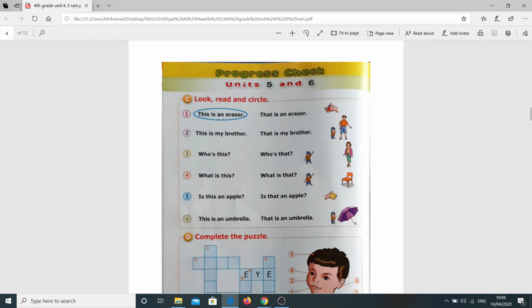This is an eraser or that is an eraser. Look at the eraser. This is or that is. When do we use this is and when do we use that is? Do you remember? We use this is for near things and that is for far things. Number two, this is my brother or that is my brother. Look at the brother. Then you need to circle this is or that is my brother.